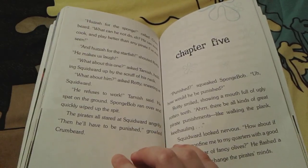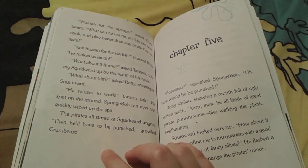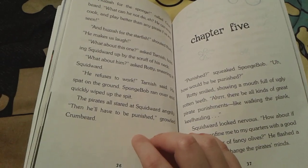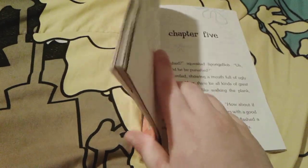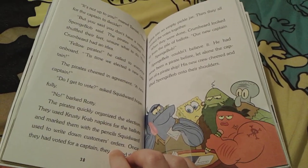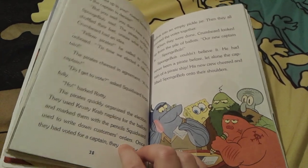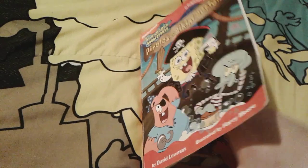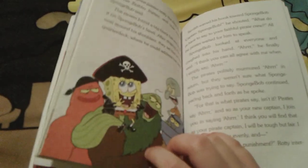And now we're on chapter 5, and Squidward's actually not really having much of the pirate spirit, and then the real pirates decide to punish Squidward. So they try to think of what they're gonna do to punish Squidward. Oh, and then they decide to let little SpongeBob be the captain of the ship.